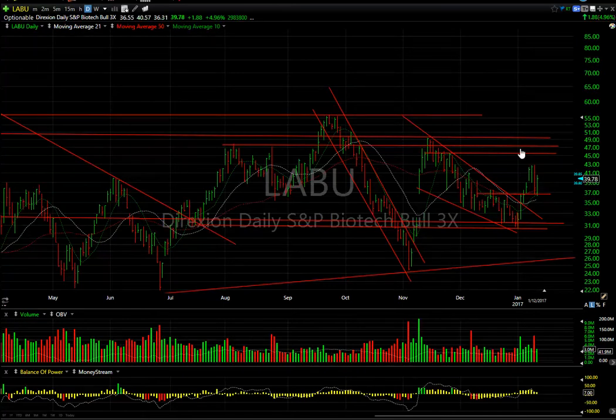The LABU, after reversing sharply downward yesterday, reversed back up today. That was nice to see. That is support now. Today's low at 36.31 is an area where you need to put a stop under. But my target's 45, 47 zone now.